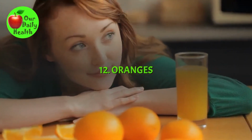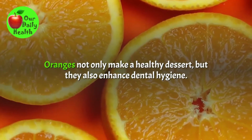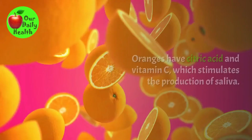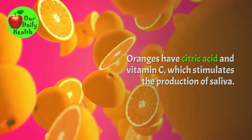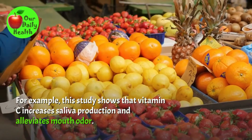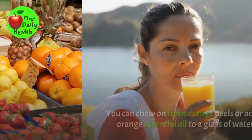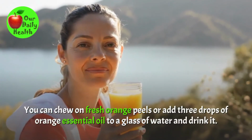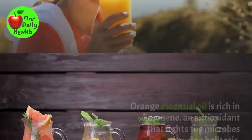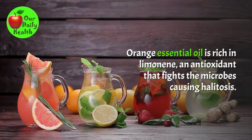Number 12. Oranges. Oranges not only make a healthy dessert, but they also enhance dental hygiene. Oranges have citric acid and vitamin C, which stimulates the production of saliva. For example, this study shows that vitamin C increases saliva production and alleviates mouth odor. You can chew on fresh orange peels or add 3 drops of orange essential oil to a glass of water and drink it. Orange essential oil is rich in limonene, an antioxidant that fights the microbes causing halitosis.